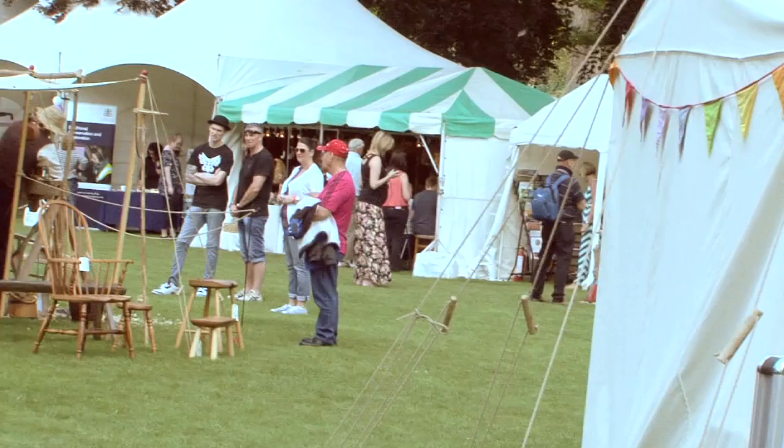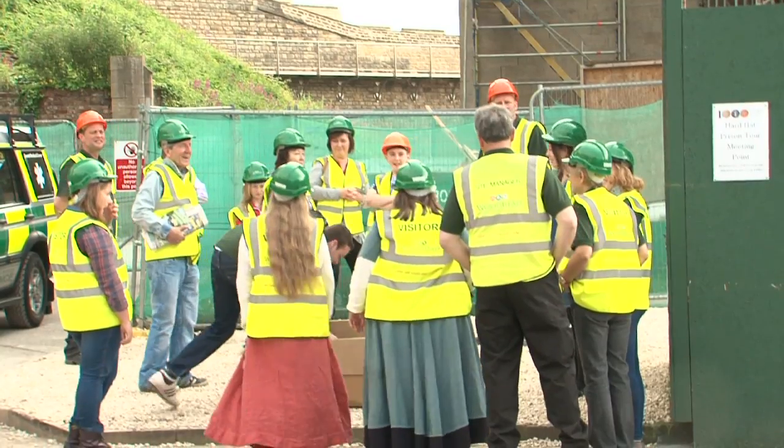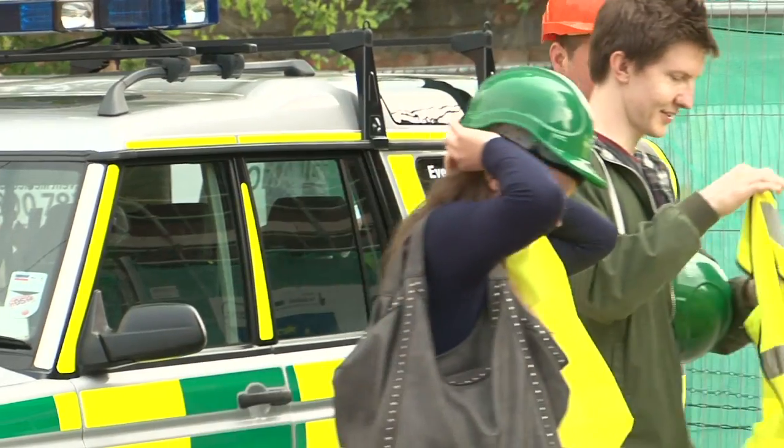The fact that we're on a live site is very important. The castle has remained open right through the duration of the contract. And we have school children, tours, guided tours. And that's every day of the week while we're working. The men are working alongside the general public.